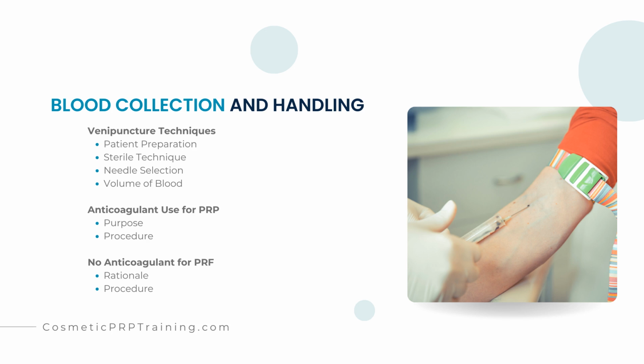Sterile technique. Sterile, always sterile. Use gloves, disinfect the area properly with alcohol, and don't rush. Cutting corners here will lead to contamination, and that's going to be a headache later on. Needle selection. You'll want to use a 21 to 23 gauge butterfly needle or a vacutainer system. Why? Because it minimizes patient discomfort and reduces hemolysis. The last thing you need is broken red blood cells messing up your sample.